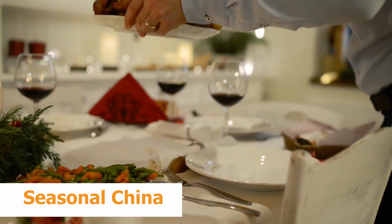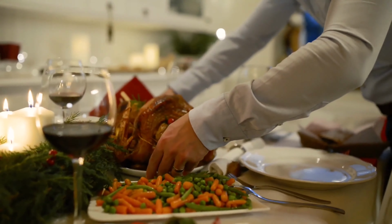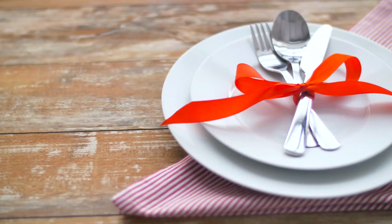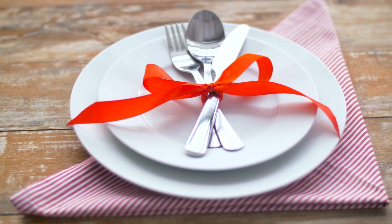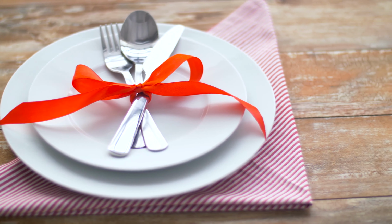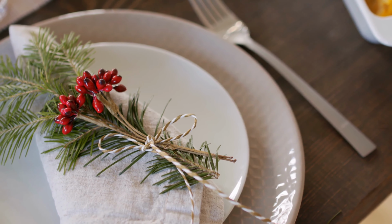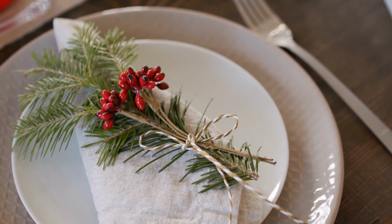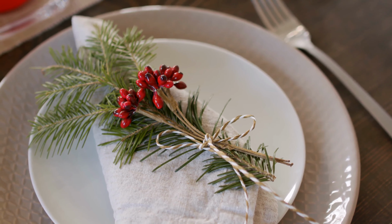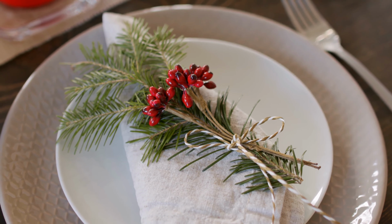4. Showcase seasonal china, cutlery, and serving pieces. There are all kinds of great decor ideas for the table that use seasonal china and cutlery. No matter the budget, you can find Christmas tableware that will set the mood you desire. If you cannot budget fine china for the season, look at resale stores and online outlets to round out your table decoration needs. However, a set of nice Christmas china, cutlery, and serving pieces is a wise investment. It is something that your family will come to cherish for years.